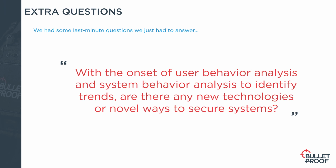This one's a good question. With the onset of user behaviour analysis and system behaviour analysis to identify trends, are there any new technologies or novel ways to secure systems? For me, at the moment, machine learning still isn't really where it needs to be. It needs a lot of work. So supervised machine learning is still imperative at the moment, especially if you don't want to be hit with lots of noise and false positives, so people are still required for the machine learning that I've seen in the market at the moment.